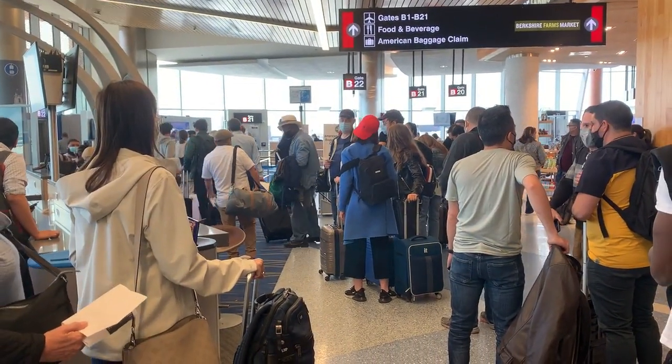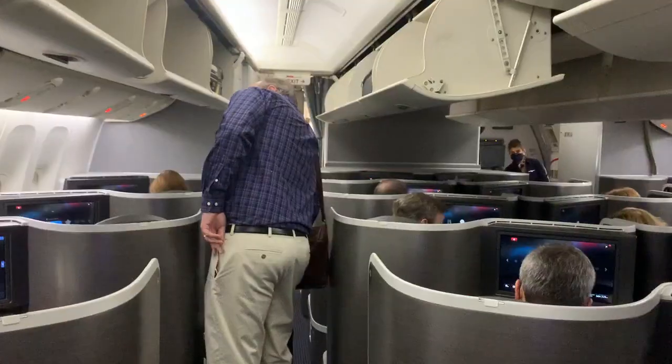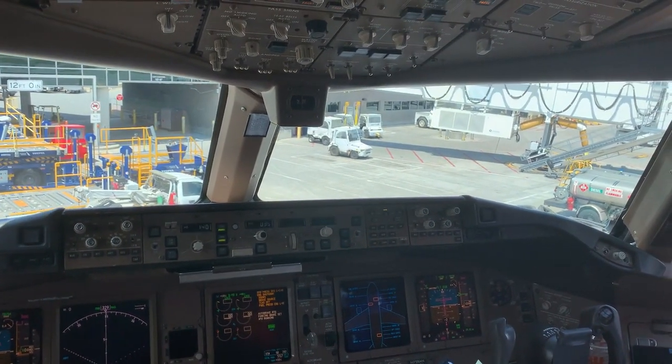It wasn't long at all after that until we started boarding. I got on the plane and made my way down the aisle toward that beautiful 777-200 flight deck. This is actually my first time on a 777. Oh, okay. So this is very exciting for me.